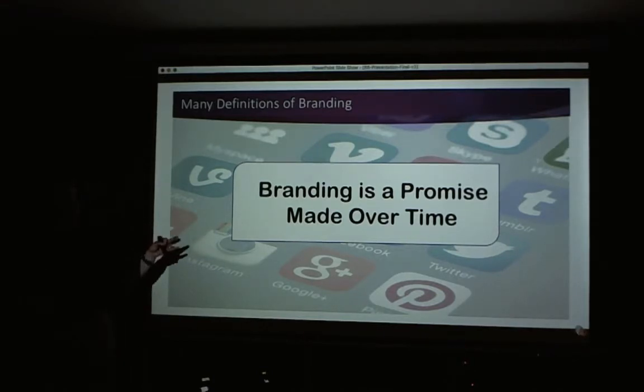Every touch point you have with your customer, and I don't think this is well understood in our industry. Every time somebody has to call you on the phone for customer service, every time they click on something, every time it's hard for them to read something on your website, every time they can't click on something on mobile, every time your app crashes, every time they're walking down the street and they maybe see an ad for your product, every single touch point with your customer becomes part of your brand. It's a promise made over time. And that changes over time.